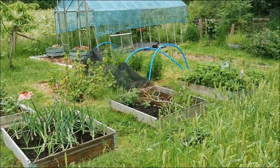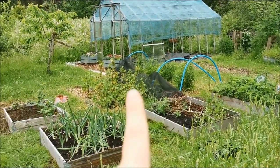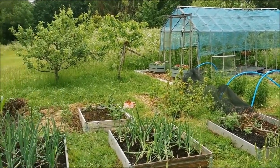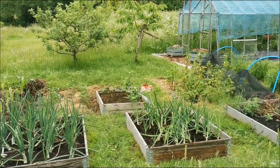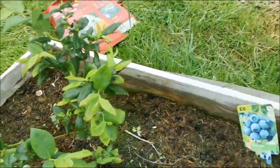And we need to just sort the gooseberries out before the birds come, and think about netting for her blackberries and her blueberries. Actually, I'll just show you her blueberries. There we go. She's very excited.